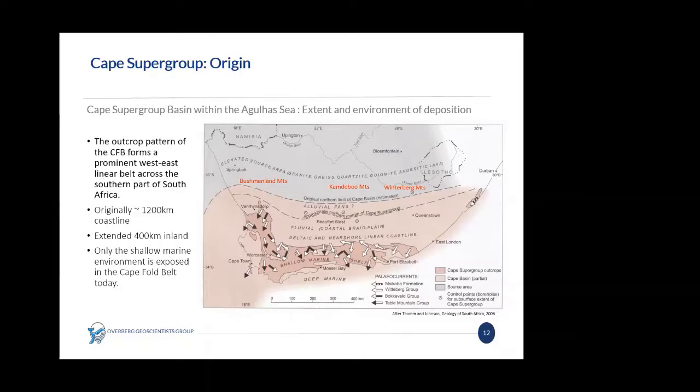And we do know that the Cape supergroup extends in as far as north of Beaufort West. And this is from boreholes that have been drilled in this area. So on that side, that does not occur, whereas on the south to the east of Beaufort West, they do intersect Cape supergroup rocks. So they can determine what the northern limit of the basin was and how extensive it was.